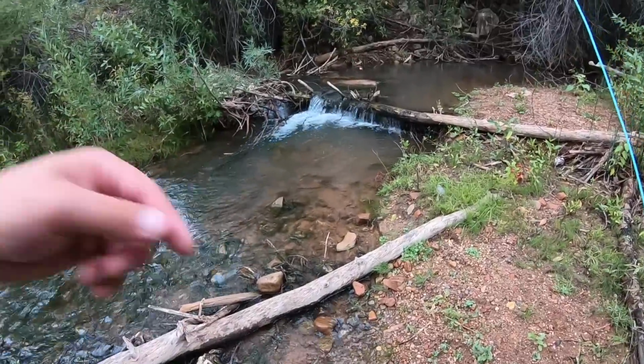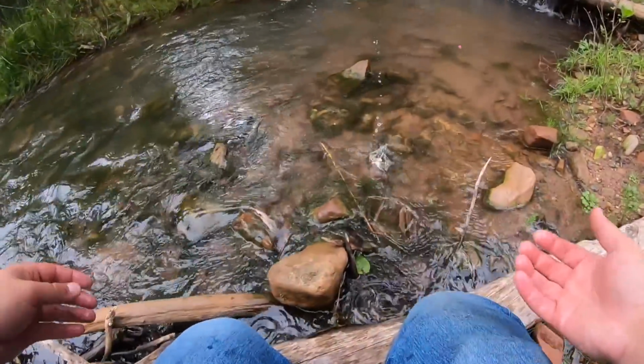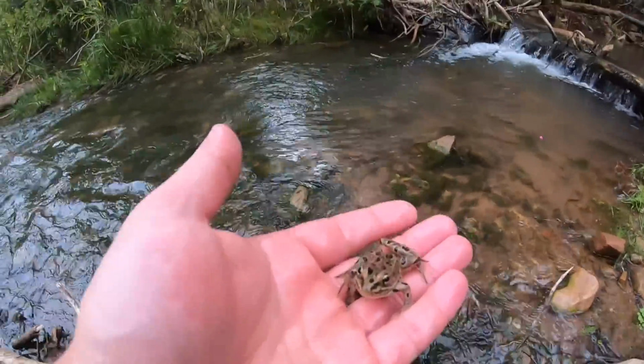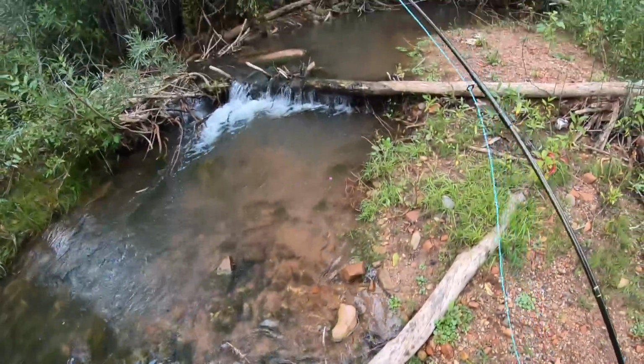Oh, there goes another frog, dude. They're everywhere. Hey, little buddy. Look at him. He's so cute. Look at that. What kind of frog is that, you guys? Let me know in the comments below. And can we eat them? Just kidding.